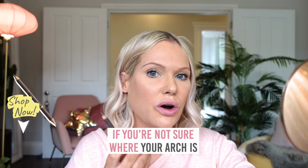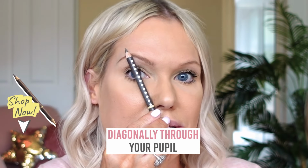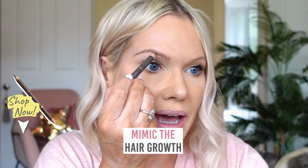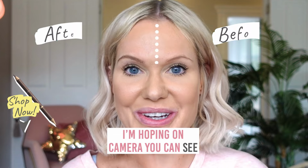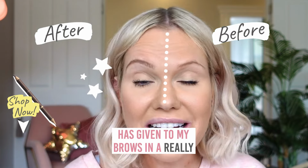Now if you're not sure where your arch is, hold the pencil at the corner of your nose diagonally through your pupil. Little dot there where my arch should be. I'm just going to go above the brow line just by a millimetre, drawing that arch a little bit higher and then tapering that colour down into the tail of my brow. Mimic the hair growth into the brow hair just to blend in where I've taken the arch higher. So I'm hoping on camera you can see just how much of a lift that brow pencil's given to my brows in a really, really natural way.